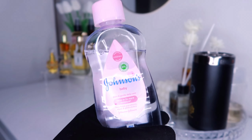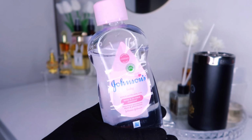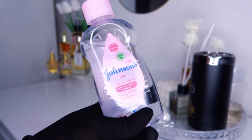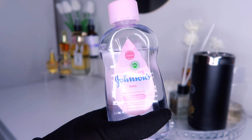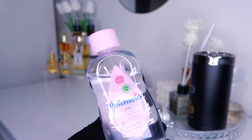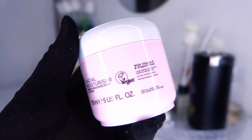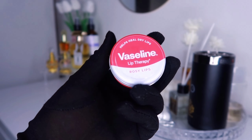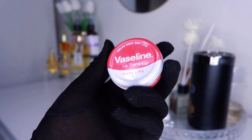I know this might seem a little bit crazy, but I use baby oil to moisturize my skin because being a black woman and living in a cold country, our skin tends to get a bit dry faster. So I find baby oil is the only thing that really keeps my skin moisturized. And then for my face, I go in with this Primark Vitamin E Moisturizer. Trust me, it's actually really good. For my lips, I use this Vaseline Rosy Lip.